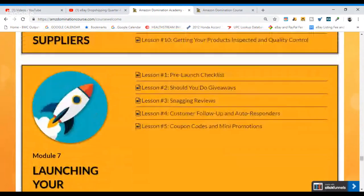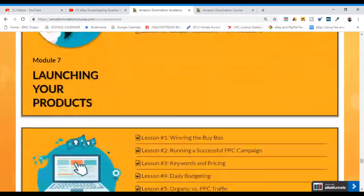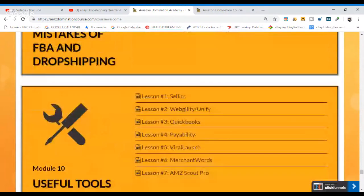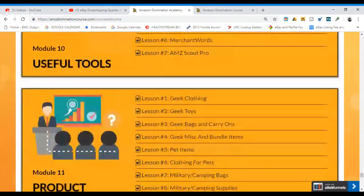things like negotiating with suppliers, right? Launching products for FBA, pay per click for FBA, and if you have the buy box, right? And then useful tools, things to be good.